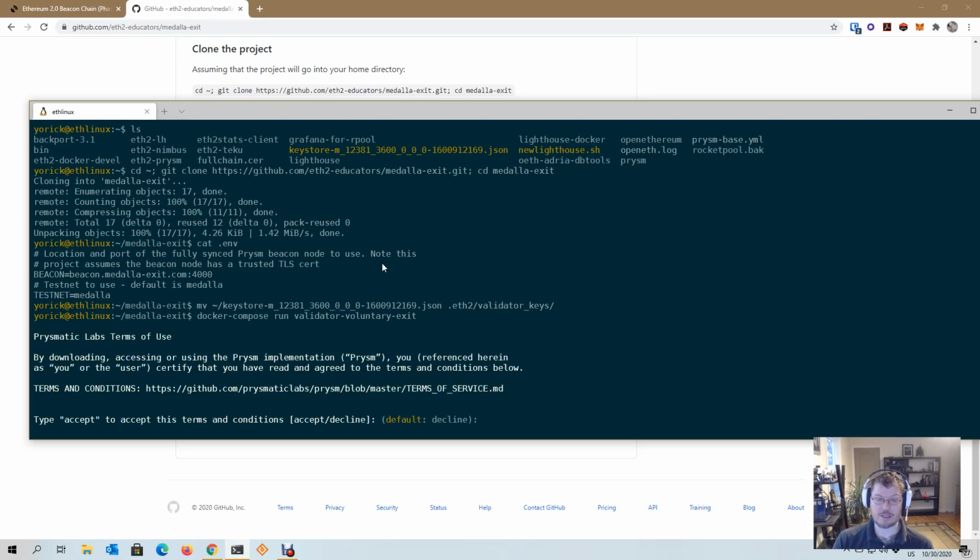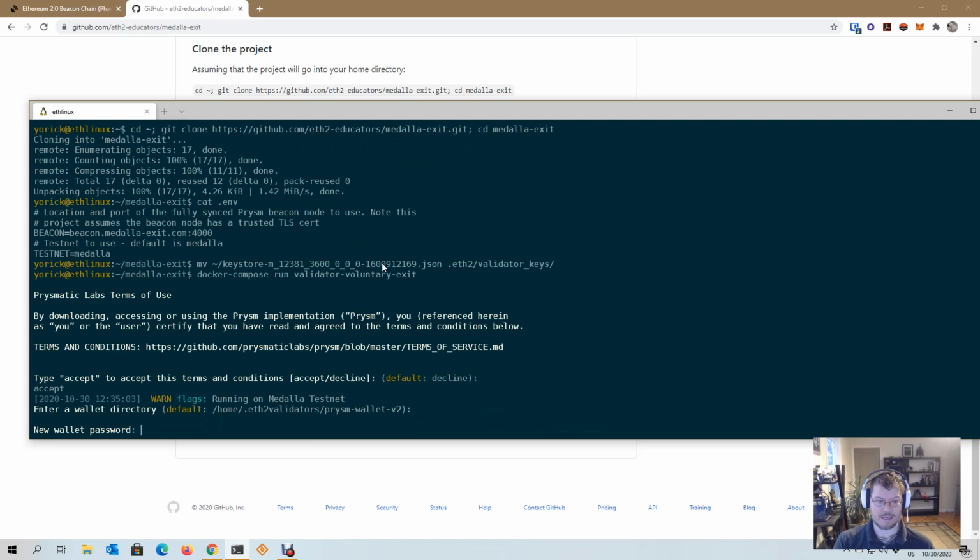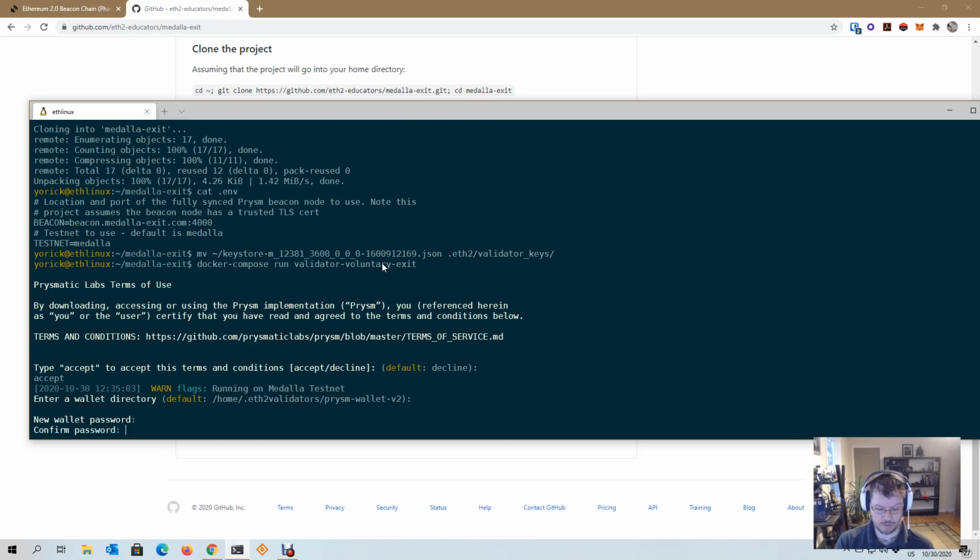So this now says we're going to use Prysm, right, and accept the terms of use. Okay. Enter a wallet directory. Use the default. New wallet password. So this is the wallet that gets created temporarily where this keystore-m is kept, where the signing key is kept, and that wallet gets destroyed when we're done. I need this password again while I'm exiting, but then never again after I'm done. So this can be a throwaway password that you just use for this occasion.